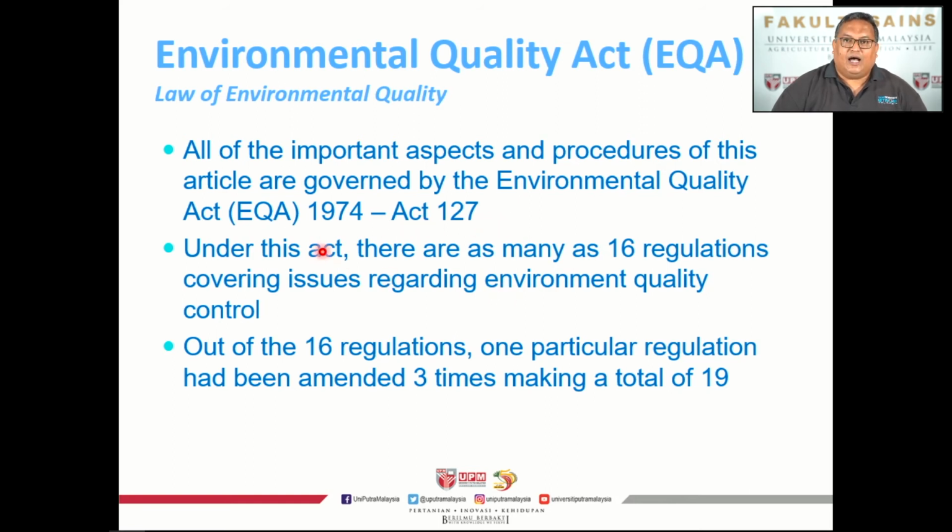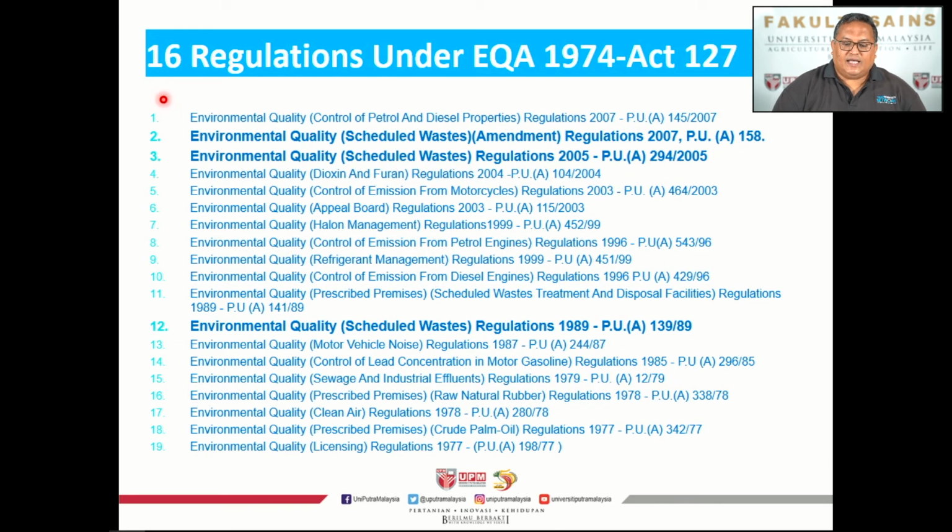Okay, under this act there are as many as 16 regulations covering issues regarding environment and quality control. Out of these 16 regulations, one particular regulation had been amended 3 times, making it a total of 19. So these are the 16 regulations under the Environmental Quality Act 1974, and as you can see, point number 2, point number 3 and point number 12 all are dealing with waste.